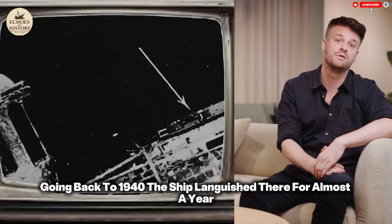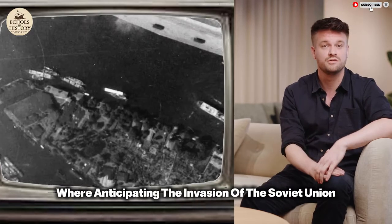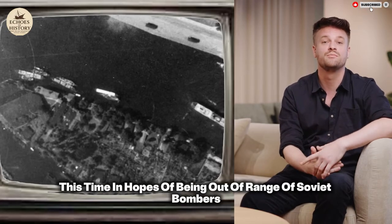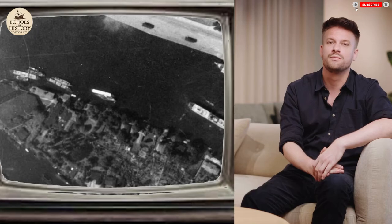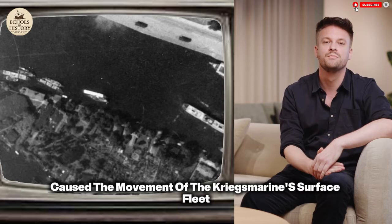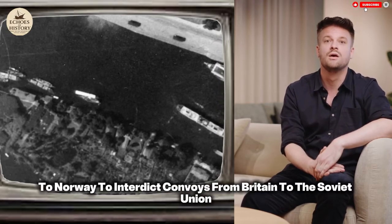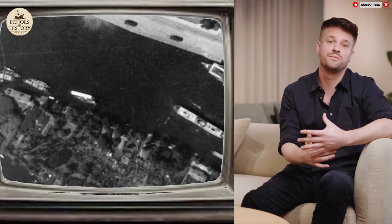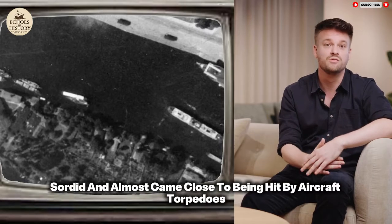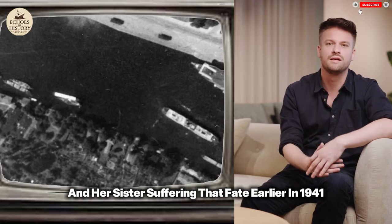Going back to 1940, the ship languished there for almost a year, where, anticipating the invasion of the Soviet Union, the ship was towed to Stettin, this time in hopes of being out of range of Soviet bombers. As the war developed, the entry of the United States into the war caused the movement of the Kriegsmarine surface fleet and other units to Norway to interdict convoys from Britain to the Soviet Union, during which operations heavy units like Tirpitz sortied and came close to being hit by aircraft torpedoes, and her sister suffering that fate earlier in 1941.